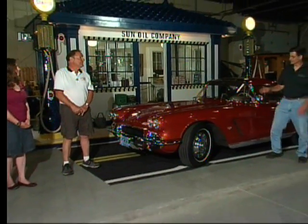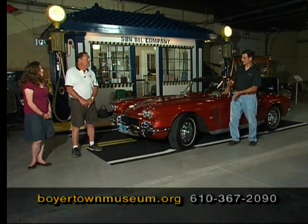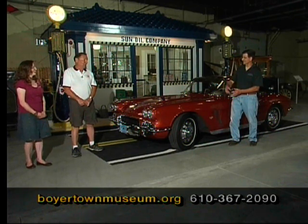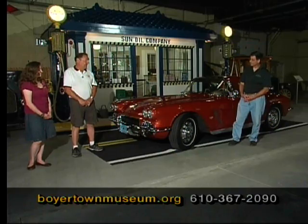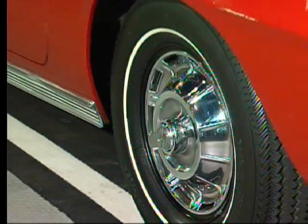Okay, tell us about the car. I believe everything's original, even the air in the tires, right? The tires aren't original, but the air is in the tires. Well, those tires, believe it or not, have been on there since 1972. But yes, the car is absolutely 100% original, except the clutch. I put a new clutch in it.